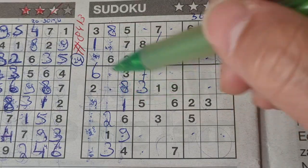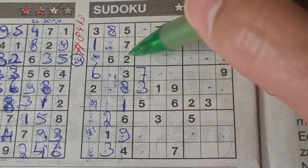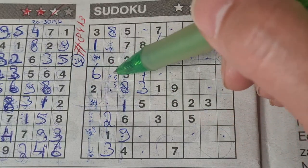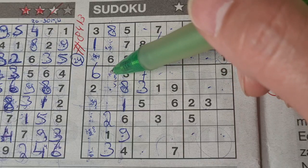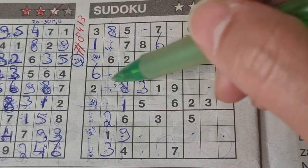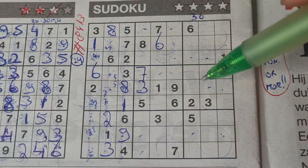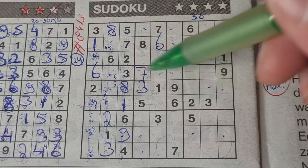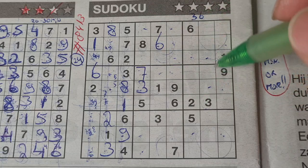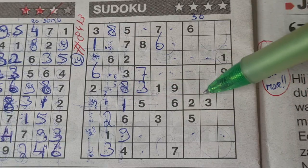I need a 5 here. We have a 5 in this row, so the 5 could be here, could be there. 4, 9, 5. And need a 7 here. We have a 7 in this row, no 7 there, so the 7 could be here, could be there. Well, complicated. 4, 9, 7.